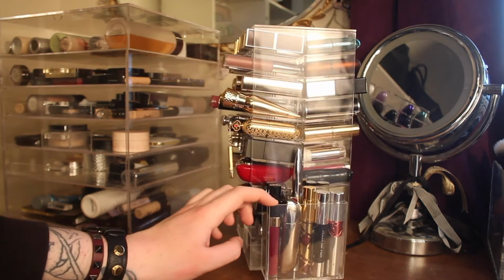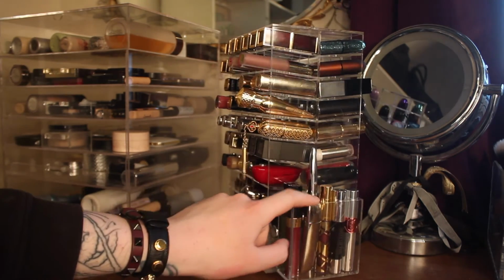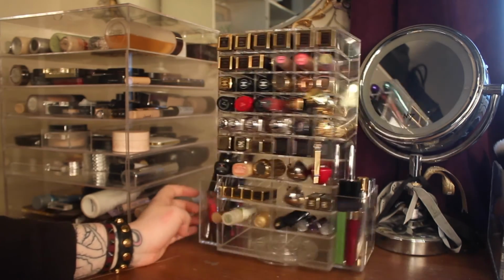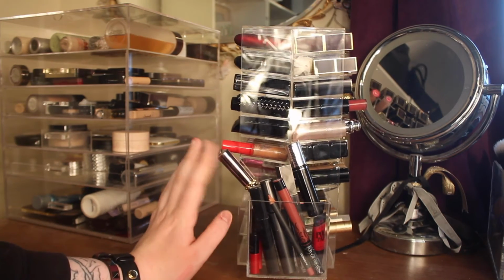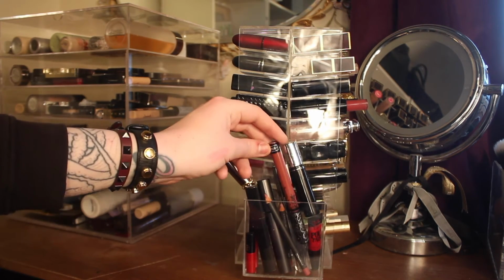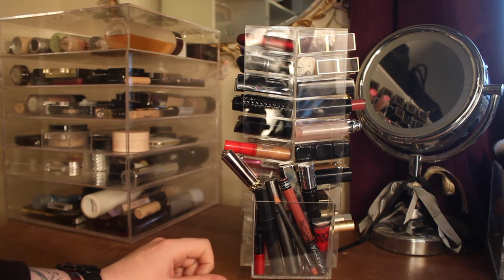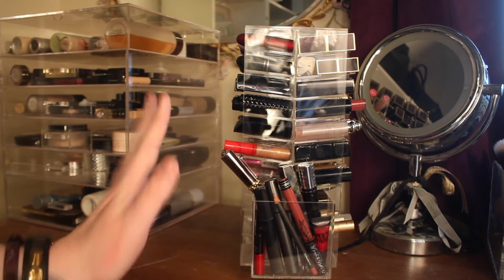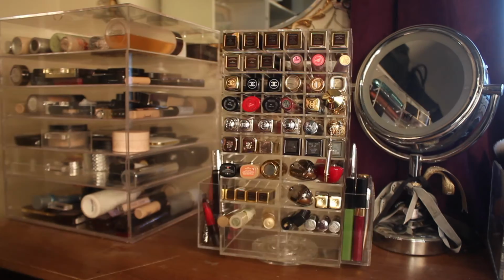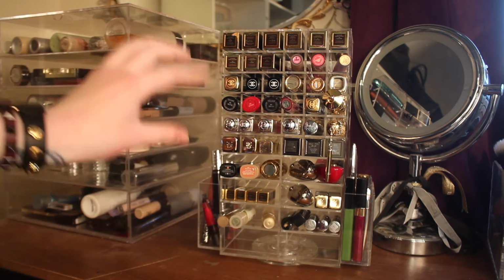So in the sides I keep lip glosses, liquid lipsticks, things like that. You've got Chanel, Guerlain, YSL, Dior, and this is Ellis Fass. And then at this side you have even more, so Christian Louboutin lip pencils, a Chanel primer mascara, an Armani mascara, Kat Von D's liquid lipsticks, Givenchy, some Sleek makeup, little Armani samples, stuff like that. So these little side compartments are great for the long liquid lipsticks that you maybe can't fit in these compartments here. I have it in descending order from my most favourite ones to my least favourite. If they're in here, they're a favourite.